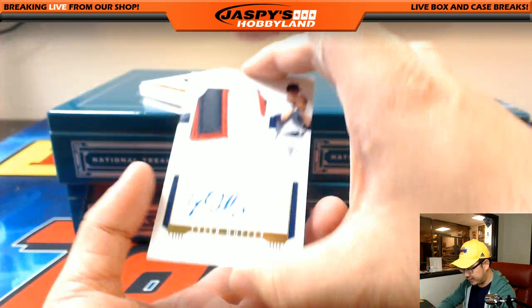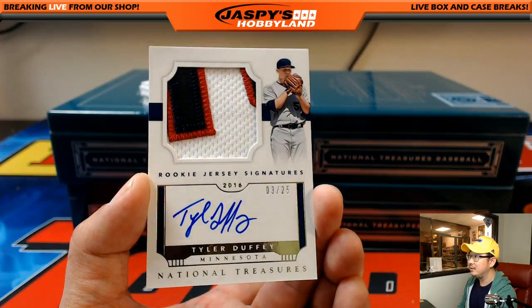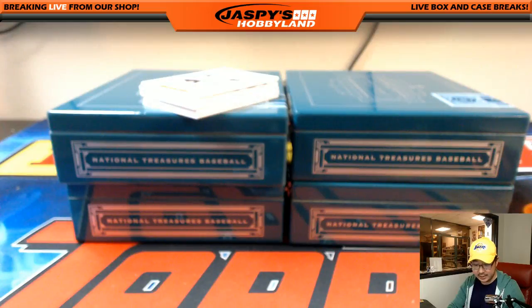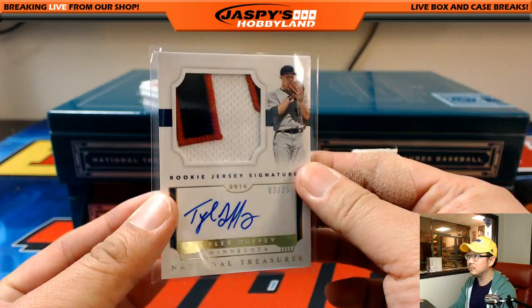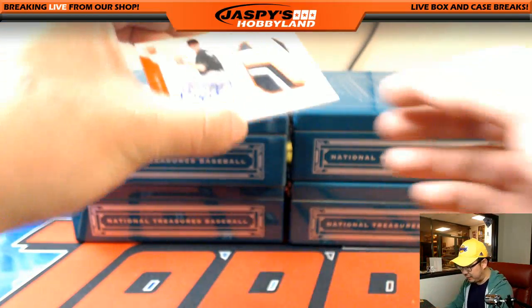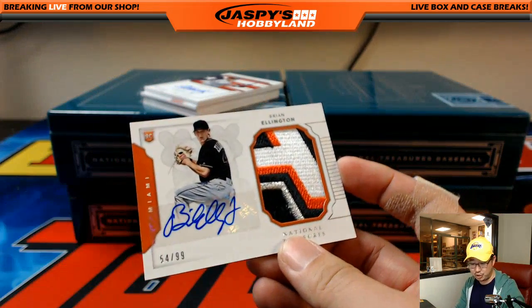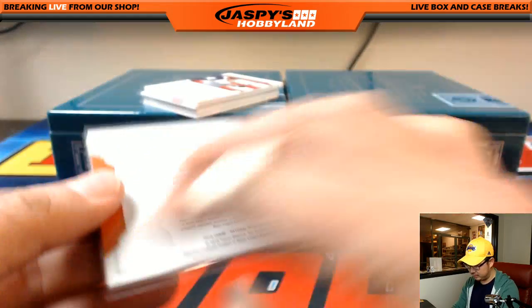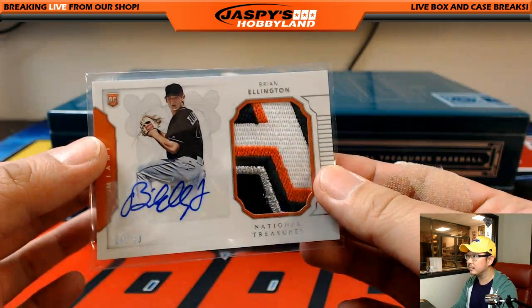We got rookie jersey signatures. 3 out of 25, Tyler Duffy. That looks nice. Minnesota Twins. That goes to Jesse Hubbard. Nice. Out of 25, too. Another nice patch coming up. 54 out of 99, Brian Ellington. Nice one for the Marlins. There you go, Optimus Prime. Well, Brian Ellington for you. Rookie patch and autograph. Nice.